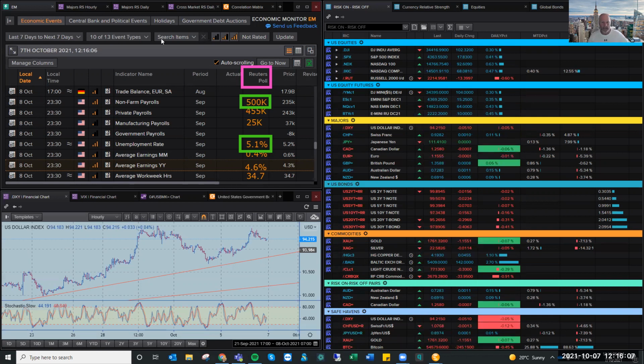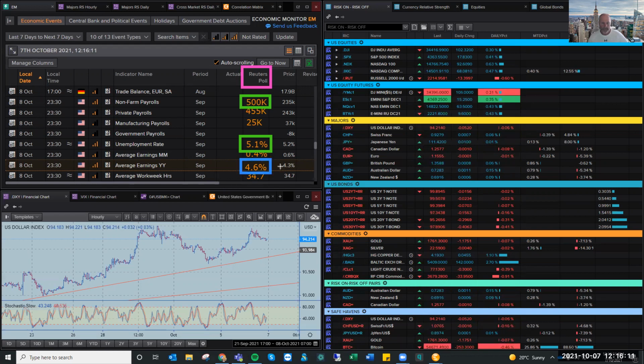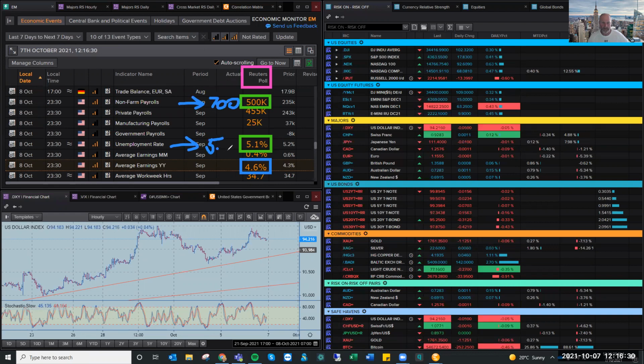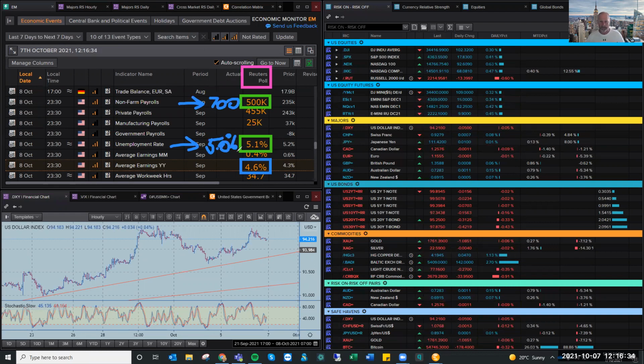And I'd say as a sort of third tier number to keep an eye on is the average earnings year on year, right? That has been edging up as well. That's something else to consider. So really, when you come back into trading, you're looking at this number here and the unemployment rate, and you're gauging. Now, ideally, I'll just give you an example here, like 700K and say 5%, right? 2 positive numbers, you're going to see a decisive, strong move in the dollar, right? That is without a doubt.